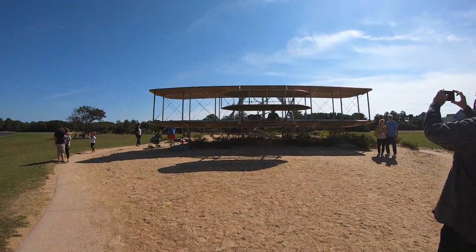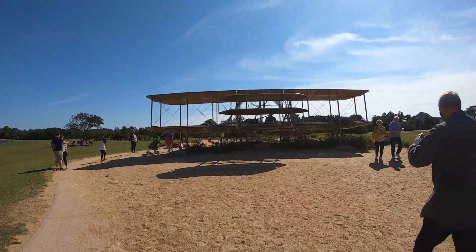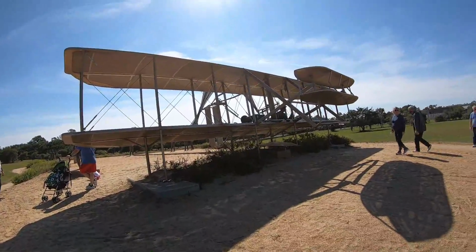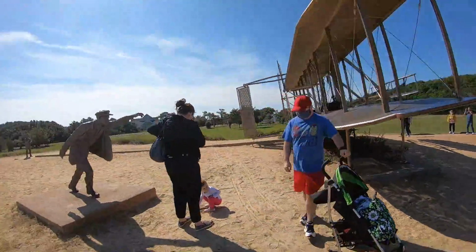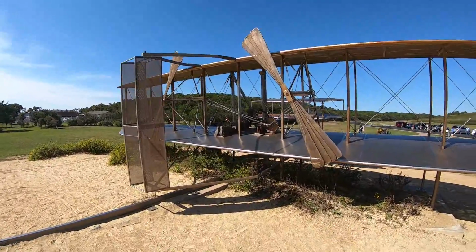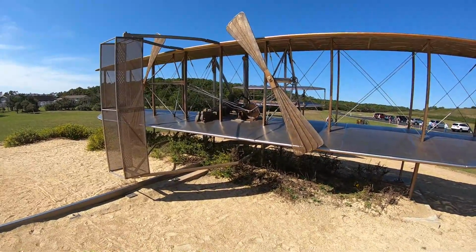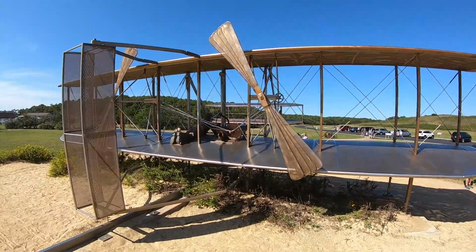So this is a sculpture of the actual plane that took off on the other side of the hill. Let's get a 360 view of this. So there's the pilot. Interesting, so a small engine drove these propellers, and the pilot just sat right on top, and he got lift from these wings in front, which he would control.